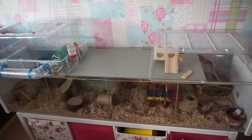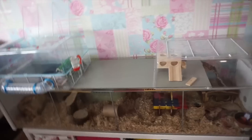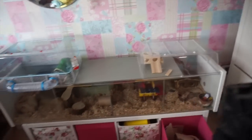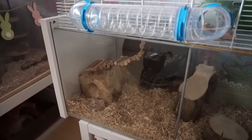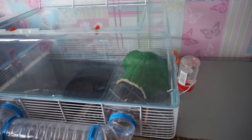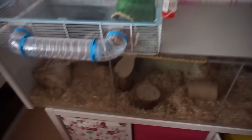Setting up Pingu's tank, and I may add some hanging toys later on, but I'm just gonna get him in now before it gets dark, and then it'll be too dark to film. So yeah, I just wanted to do a quick sort of overview. He's got his wheel, he's got a bit of wood, and then a ladder which goes up to this level. Then he's got a bottle, a tube, and that edible hideout thing.